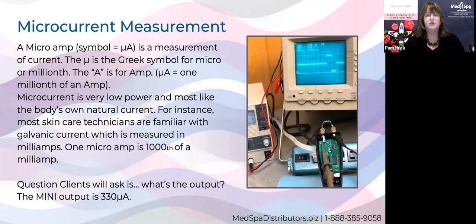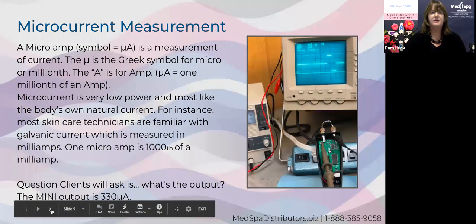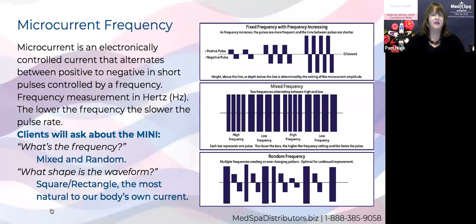You're going to get a lot of questions if you're the esthetician providing the Mini to someone, like what's the output? The output is 330. I'm going to give you little hints like that, and at the end we'll talk about the different questions people are going to ask you, so that you know all the answers. If they ask what's the frequency, you can say it's actually mixed and random. If they ask what's the shape of the waveform, it's square, rectangular. That's what our body is, it's the most natural to our body.